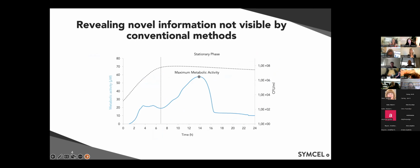The first theoretical example I wanted to show you from the instrument is this, where E. coli has been cultivated with a traditional CFU counting approach, which you can see in the dotted line. In parallel, it has been measured in one of the calScreener vials. Interestingly enough, you can see here that the maximum metabolic activity is actually in the stationary phase, where there are no changes obtained in biomass. So the reason why I'm showing this is because it provides a really nice proof of concept that we can reveal a lot of important insights that are not visible by traditional or conventional methods.